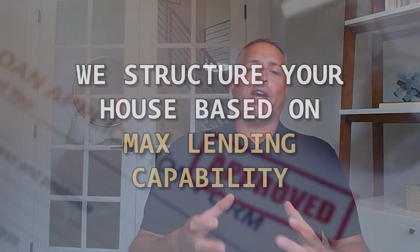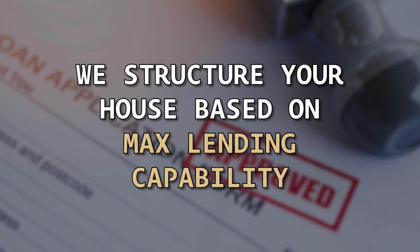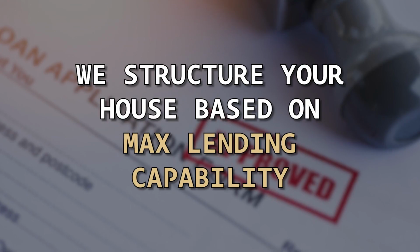But then it comes down to who qualifies to buy the house, because just because a buyer is willing to pay more than what your house is worth, sometimes the bank is not willing to loan on that. So we have to structure your house where we know what the maximum lending capability is, compared to picking the right buyer that has the additional funds to cover the difference, because it's not uncommon that we find a buyer that's willing to pay more than the bank's willing to lend on it. So when we have multiple people to choose from, we're really looking at who understands the market, who wants it the most, and who can pay for it.